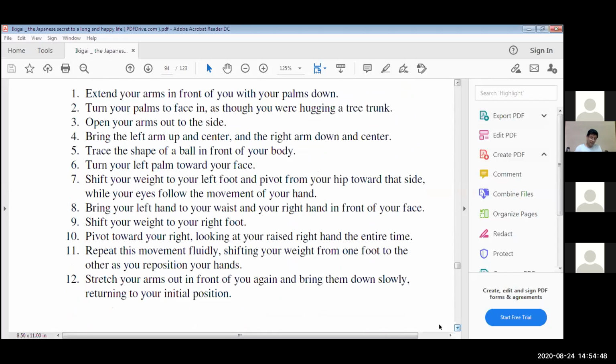2. Turn your palms to face in as though you were hugging a tree trunk. 3. Open your arms out to the side. 4. Bring the left arm up and center and the right arm down and center. 5. Trace the shape of a ball in front of your body. 6. Turn your left palm towards your face.